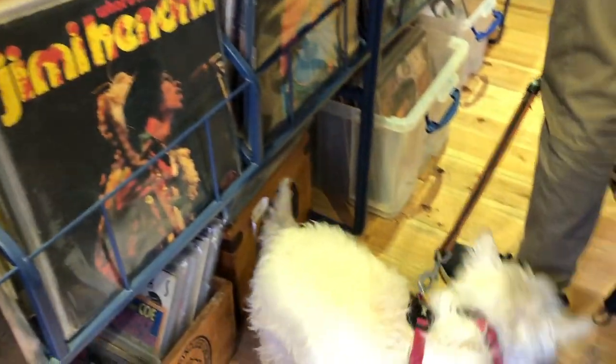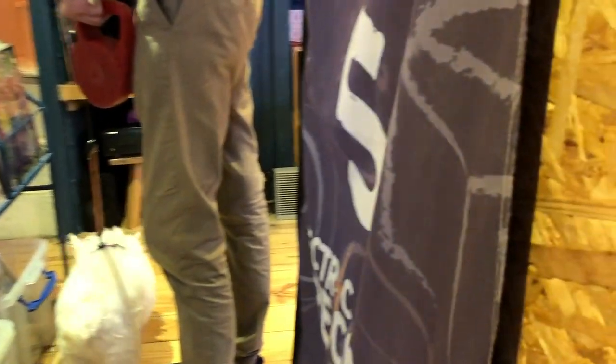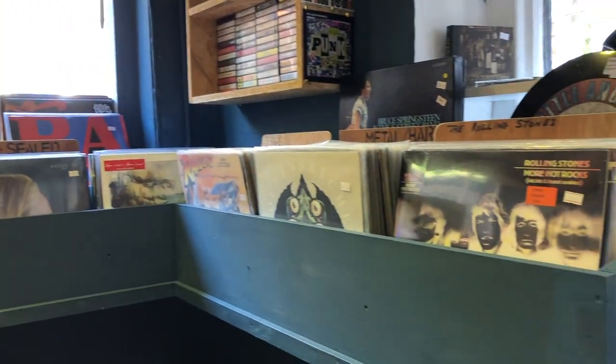Hello. Is it all new stuff or a mix of both? Mix of both. Yeah. All mixed in together, and then there's three lots of just new stuff over there. Okay, no worries. So, we're in Rye today, and you've already found a little record shop, haven't you? Two. Yeah. And I bought something. So, yeah, we're just having a little wander around in the sunshine.